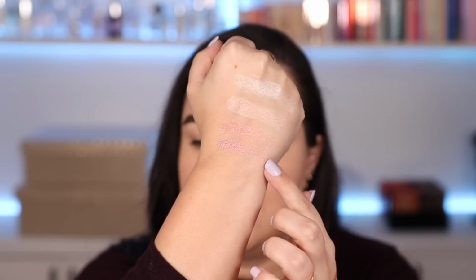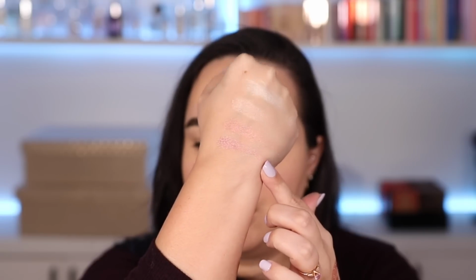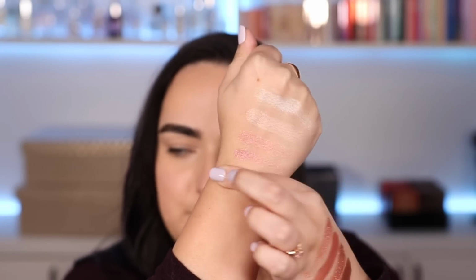It also has the glimmery sparkles in the formula. A really nice cooler undertone. Love that. Let's combine some shades now because why not? I'm going to do these two together, and this is what that looks like. Let me mix them here. Really beautiful. I wonder if we combine these two.